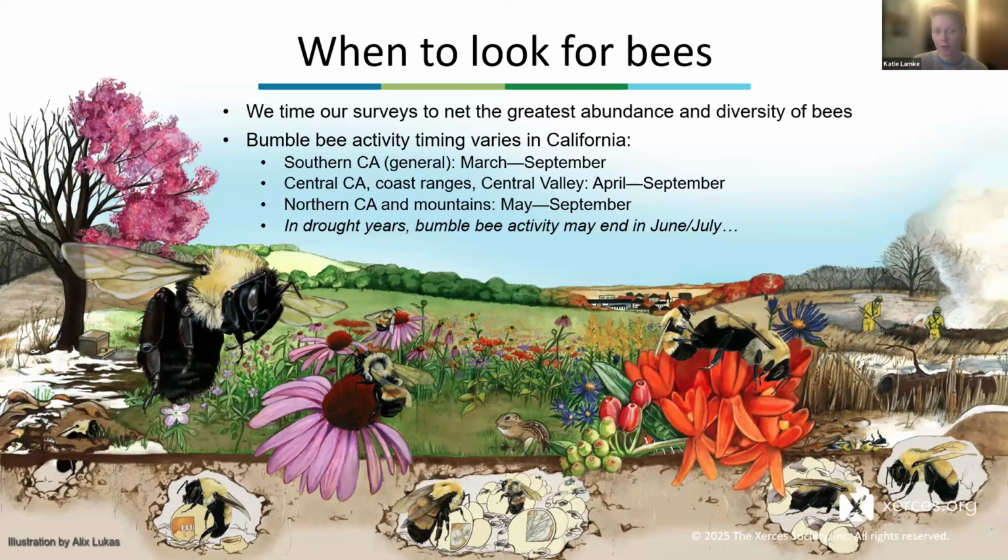And in years of drought, bumblebee activity might end early. So if you can, as soon as that survey season opens for you, try and get out and start your surveys. Don't wait till the last minute in case the bumblebees have already completed their life cycle.